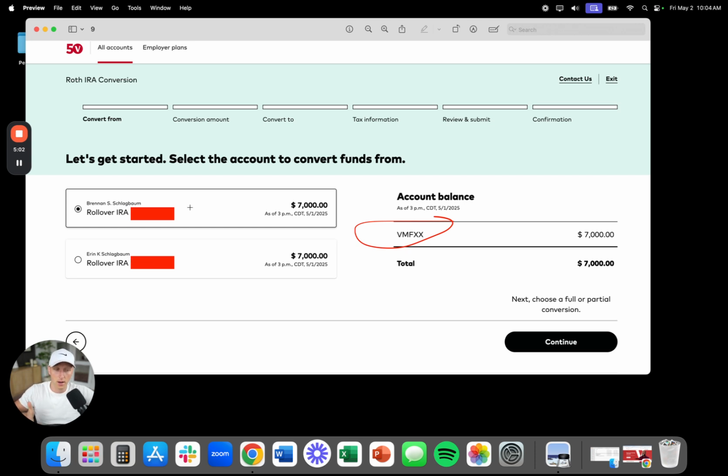But if I'm doing a rollover from my account, I want to make sure I focus on mine first and then hers second. So make sure you don't get them screwed up. It's going to be hard to mess them up because it's going to find the equivalent Roth IRA under the individual's name. So right here, we're going to start with mine first. And we obviously have the money in there, $7,000. We hit continue, pretty simple.